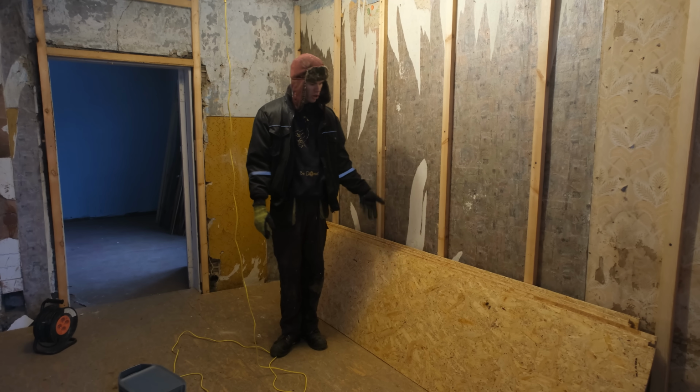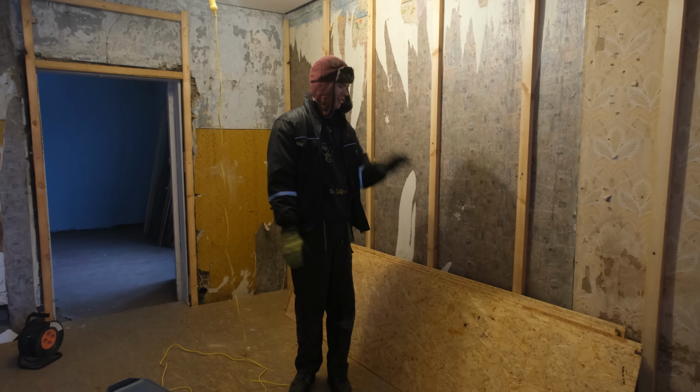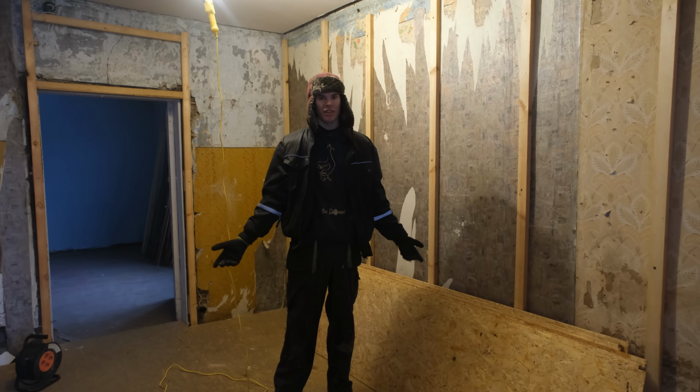I mean, it's not like it's not strong, it's really good, but I don't like the look of it. So I'm using it just because it covers up a large area and we don't need to use actual wood. And we have it here, why else not to use it? We don't want it in here, so better get rid of it.